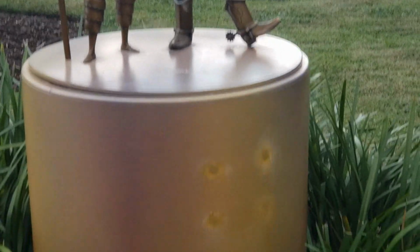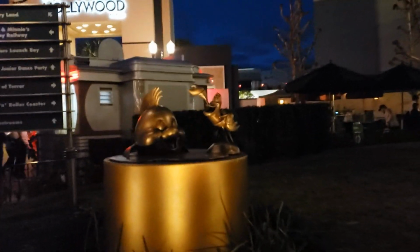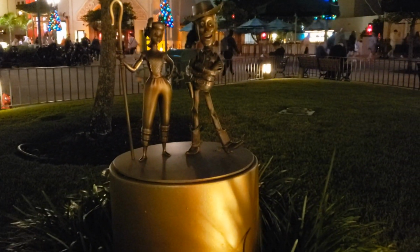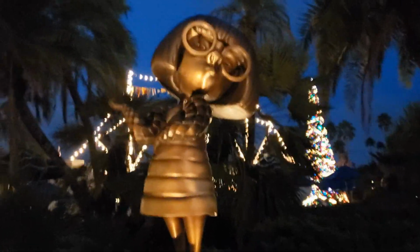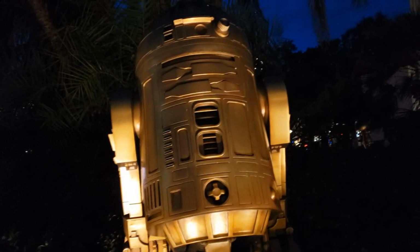5 of the other statues have had their emblems completely removed. Making our way from Joe, we have Flounder and Sebastian, then Woody and Bo Peep. On the opposite side of the main hub of Hollywood Studios, we have Frozone with his new Incredibles-based emblem. Next to him, we have Edna Mode, and on the opposite side of that planter, we have BB-8 and R2-D2.